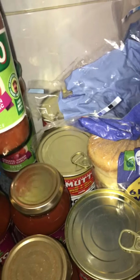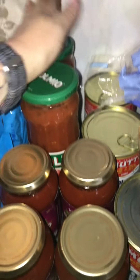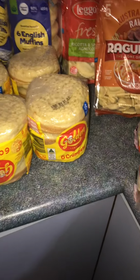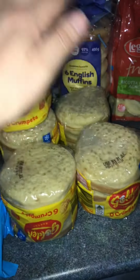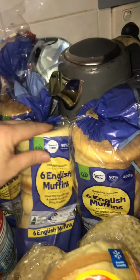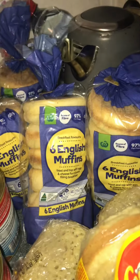And then again, the Dolmio, the big ones, the tomato onion roast, these ones here again were on sale, so I grabbed a couple of those. The golden crumpets, I did actually buy eight packets of these, but my husband and the kids and I have already eaten three packets, so that's what's left.